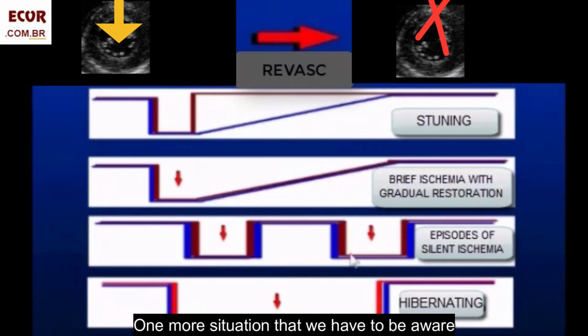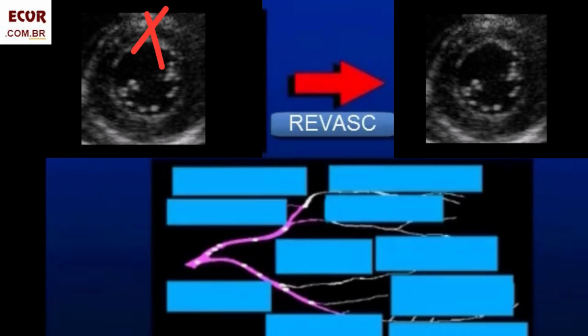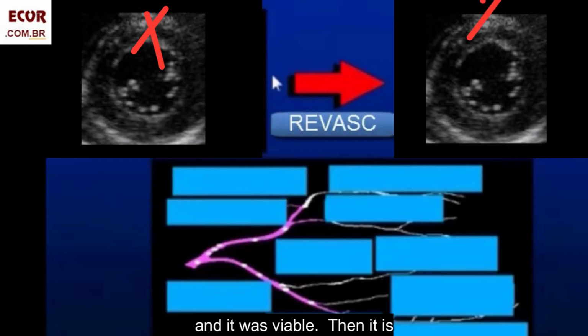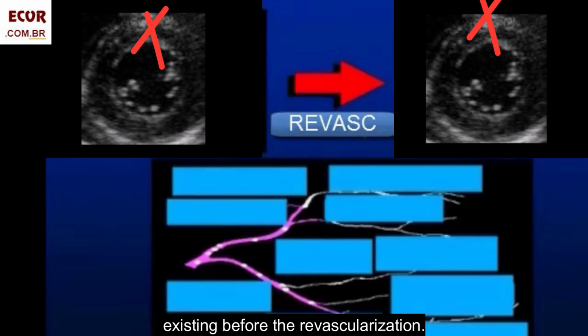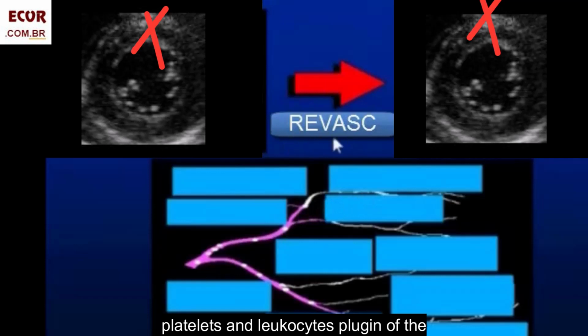One more situation that we have to be aware of is the so-called no-reflow phenomenon or reperfusion lesion. In this case, there is a wall that we had studied before and it was viable. Then it is revascularized and contraction does not return. Apparently, there are many factors involving the microcirculation in this case, including endothelial damage and myocyte edema existing before the revascularization. With the revascularization, there are furthermore fibrin, platelets, and leukocytes plugging of the microcirculation that increase and expand the area with no reflow after the revascularization.